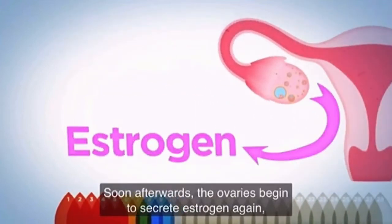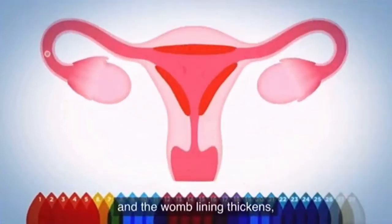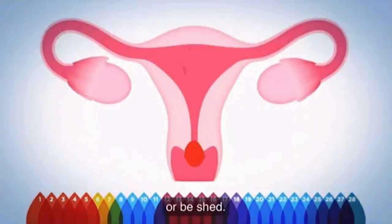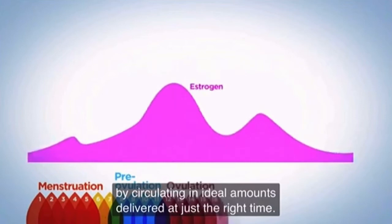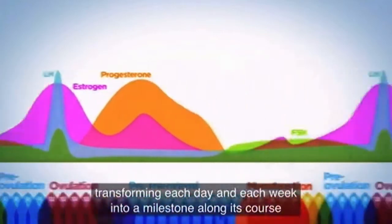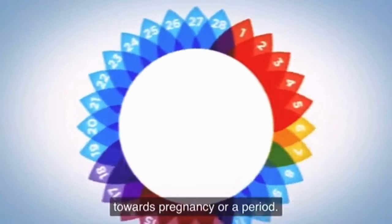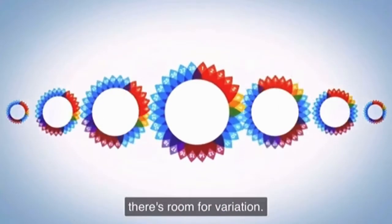Soon afterwards, the ovaries begin to secrete estrogen again and the womb lining thickens, getting ready to accommodate a fertilized egg or be shed. Hormones continually control these activities by circulating in ideal amounts, delivered at just the right time. The cycle keeps on turning, transforming each day and each week into a milestone along its course towards pregnancy or a period. Although this cycle appears to move by clockwork, there's room for variation.